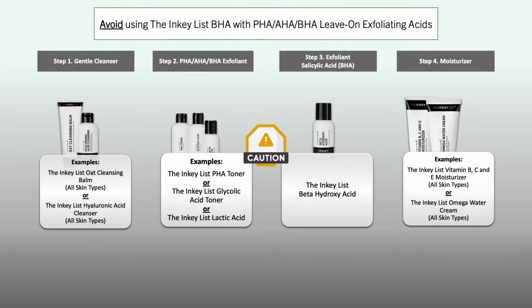Now, this brings me to what you should avoid. Especially with the Inkey products, they do have some toners. However, none of their toners are hydrating and soothing toners, at least when it comes to what they currently have available. So if you think, well, I do want to add one of the Inkey toners in your skincare routine, then please do not do it, because those are all exfoliating acid toners. So their PHA toner, their glycolic acid toner are exfoliating acid toners. Then they have a lactic acid serum. This is again an exfoliating acid serum. So those are all exfoliating acids.